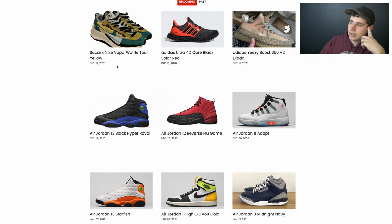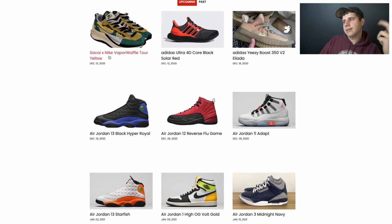These are really cool. So I'd rather get the Tour Yellow Nike Sacai Vapor Waffles, and I will get those probably over the Neptune Green Vapor Waffle Sacai's. So I actually really like these Tour Waffles. They look really cool. I don't have a single pair of Nike and Sacai collaborations yet, so I'm pretty excited for that. We've got the 4D Core Black Solar Red, Ultra 4D Solar Red coming out.